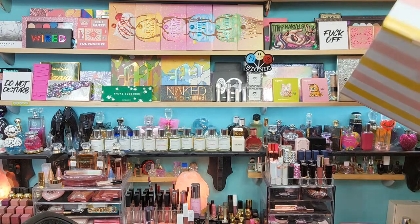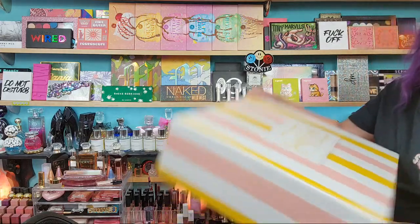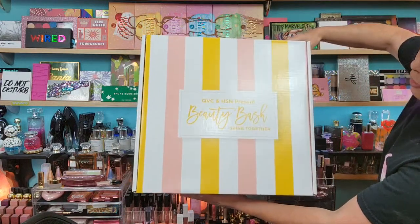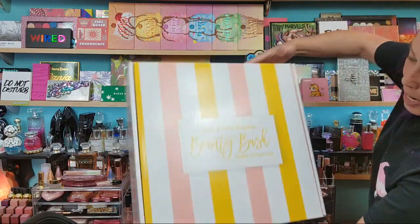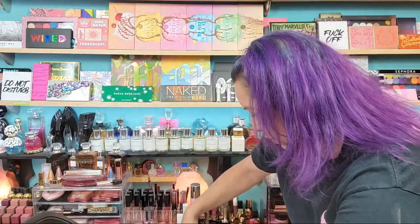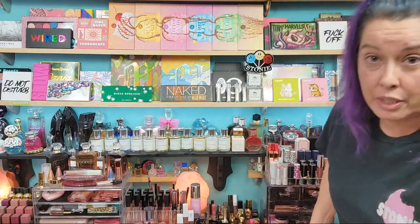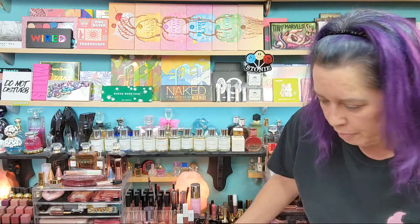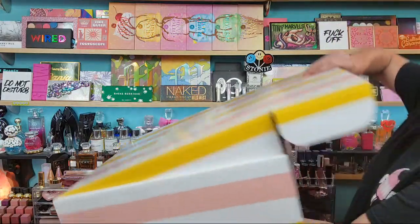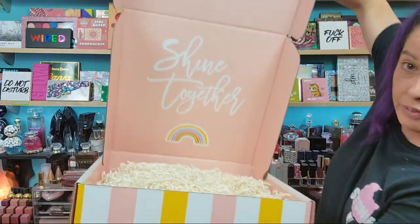Now, this box was inside a box. Oh my God, see, come on. So it's QVC and HSN Beauty Bash, Shine Together. This box is 17 by 16. It was filled with all that stuff. Oh my God. And that says like shine together in it.